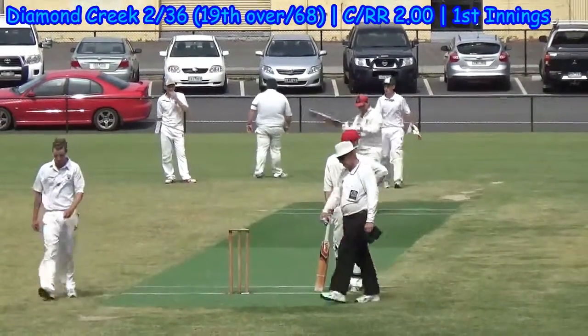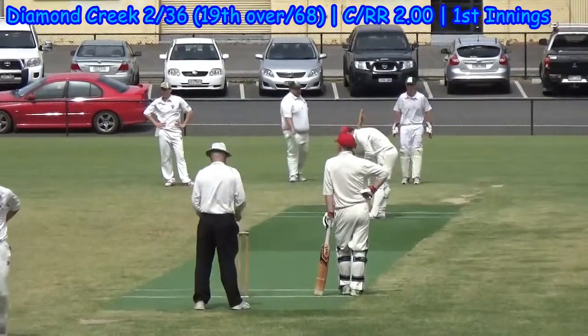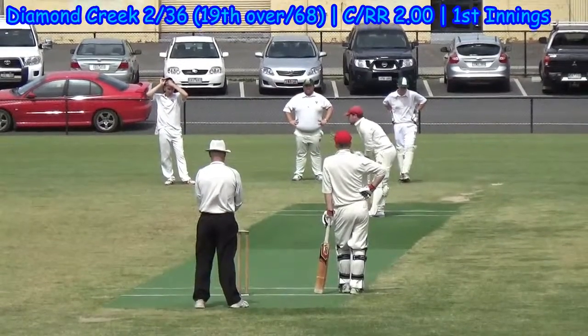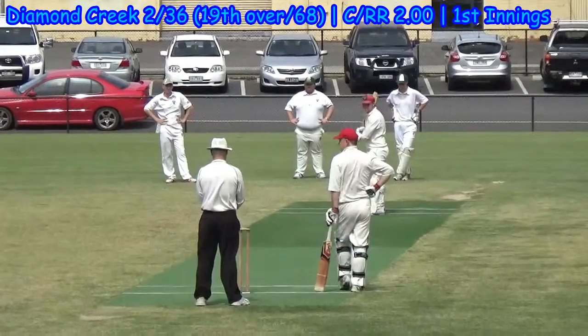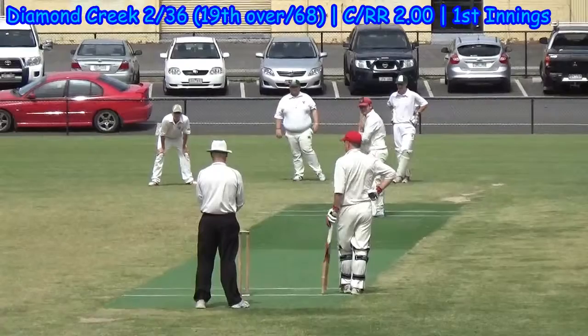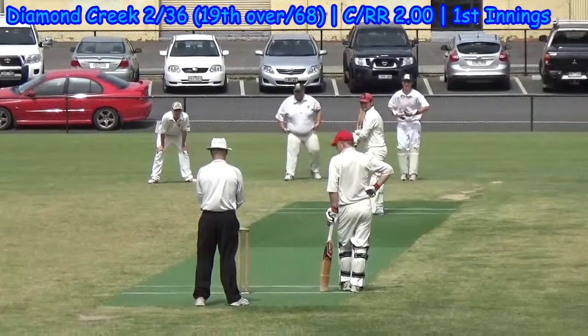Well, if Diamond Creek are able to continue to score at 2 runs an over or something like that, then you would imagine their scoring rate will increase in the post-lunch session, which would suggest they'd want a 200 score, which would be phenomenal.